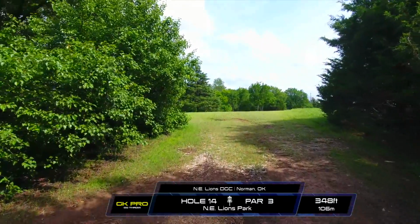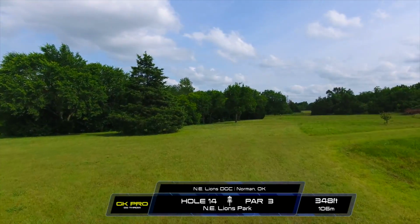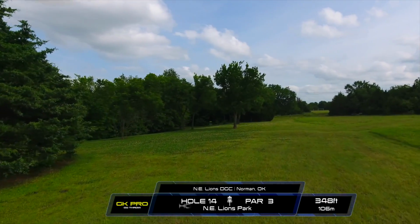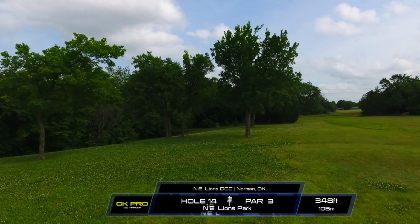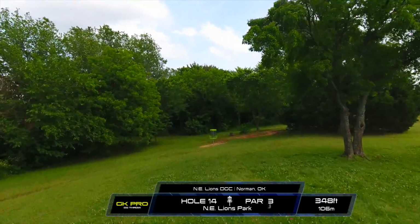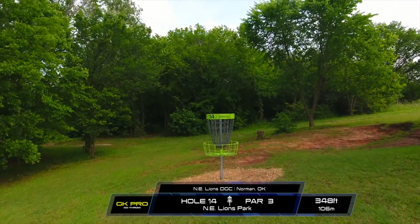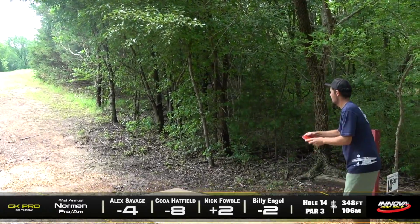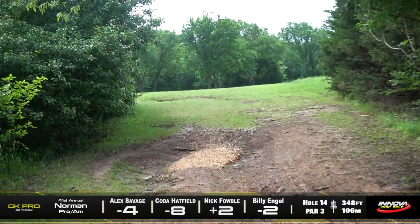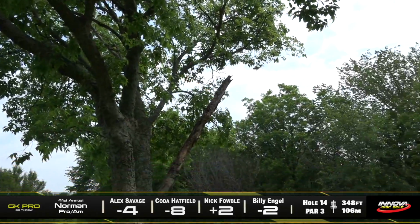Hole 14, this is a par 3, 348 feet. Off the tee, there's a hill, so it kind of tricks you mentally. Because if you give it too much height, it can fade way early left. Yeah, and then your biggest problem is the trees on the left, and you have nothing. But you really just want to throw it even with that hill as hard as you can. You want it to carry straight. So ideally, I'd say a fairway driver, a distance driver, the straightest thing you have in your bag.